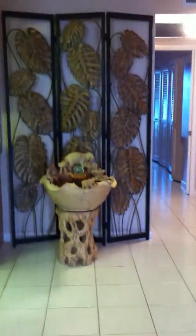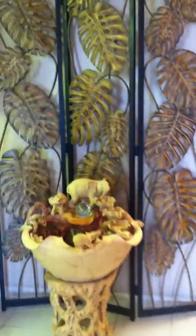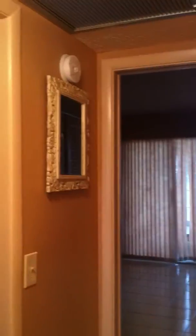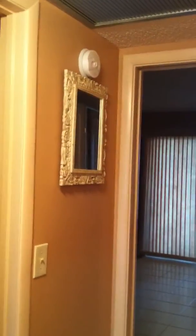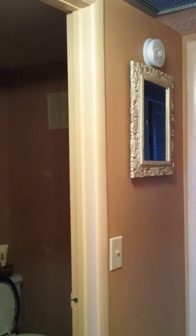We've got those jalousies open so it's loud. So anyway, we're going to take the walk through here, going past the fountain into the hallway. We put a mirror up which disguises the utility for the fuses and things. It's hidden behind that mirror.